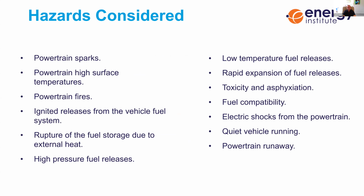We then looked at, and this is probably the most important part of the initial piece of work, 13 hazards which we considered in comparison to a diesel vehicle.